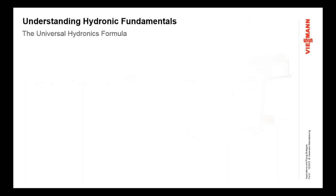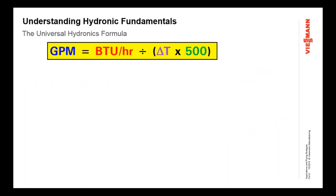And it starts out with understanding the universal hydronics formula. And I don't want to overwhelm you with formulas and numbers, and that's not our objective here at all today. What I want to show you here is the relationships between these different parts of that formula that are very important to understand in how we control hydronic heating. And we find that a lot of contractors are new to the industry, don't have some of these fundamentals, and this is where they sometimes fall flat.